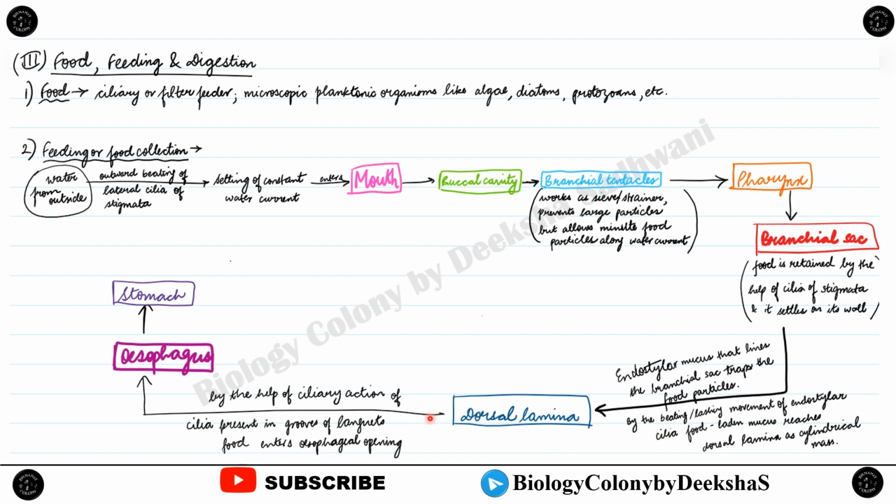Now from the dorsal lamina, with the help of ciliary action of cilia that are present in the grooves of the languets, these tongue-like processes, the food is carried into the esophageal opening, reaches the esophagus and then reaches the stomach. As the esophagus is a very narrow and short passage, it reaches the stomach early.